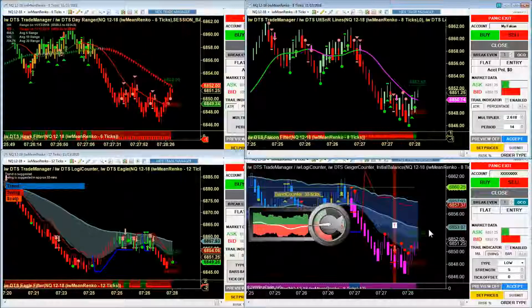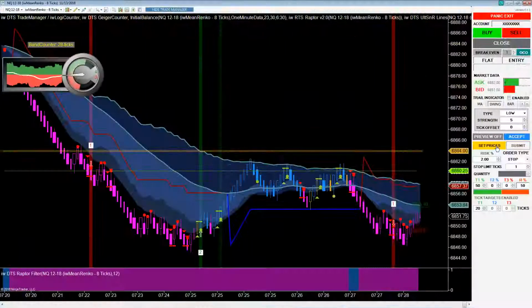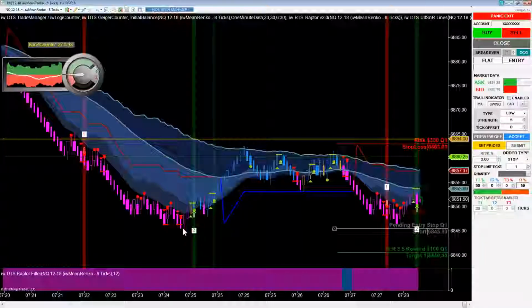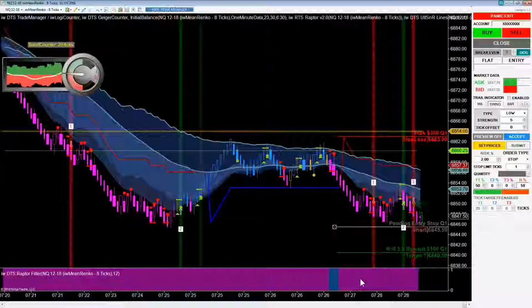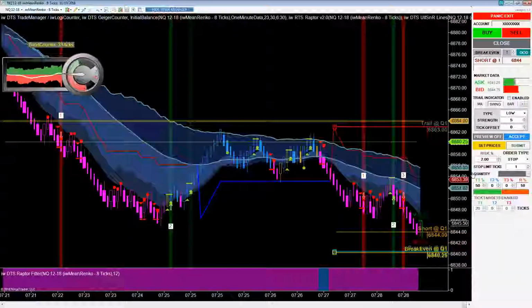Okay, speaking of with trend, now we have this number one signal. And because it's close to this bottom right here, taking the signal on the hash mark doesn't really give me much room to do anything with the trade, does it? I can't really adjust my stops easily. So I'll employ the second push entry. Oh my, we got some nasty slippage on that.